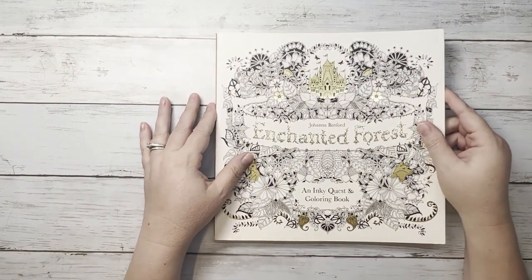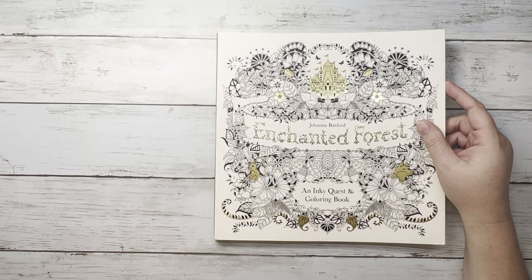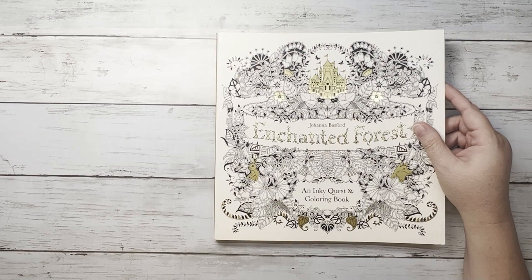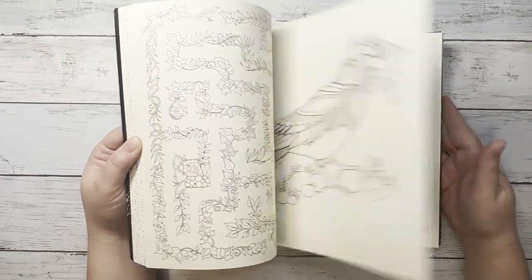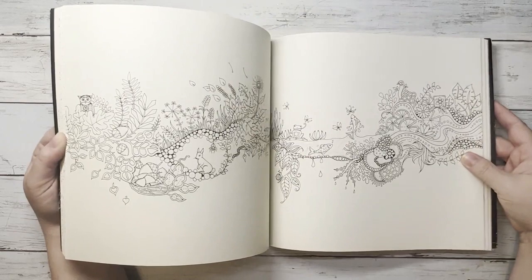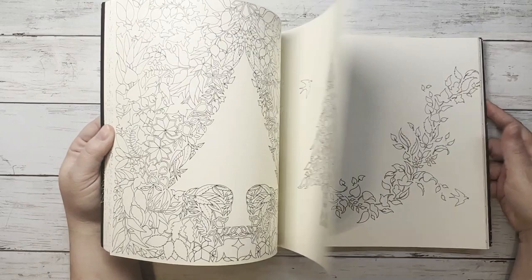And then last but not least is Enchanted Forest by Johanna Basford. I do already have this book, so this is a second copy. I wanted to start over. Number one, when I colored in it, all I used was gel pens, and I wanted to use pencil. And there's also a lot of pages in there that my mom colored, so I want to save it. So this will be my official copy, and then the other one will just be like memorabilia of my mommy. But this is one of my favorites of hers.